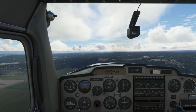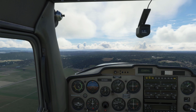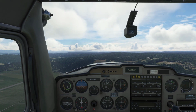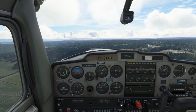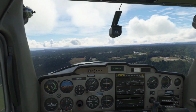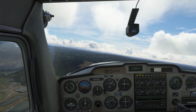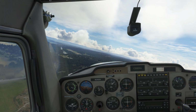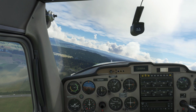So again, one of our visual clues of when to turn base is a 45-degree angle looking back here to the threshold. So let's come on with our carb heat. And there's a pretty good 45-degree angle, so we're coming back with our power, coming in with a little bit of back pressure on the yoke to maintain our altitude, and come in with a couple notches of flaps, and we're going to trim up for 50 knots.